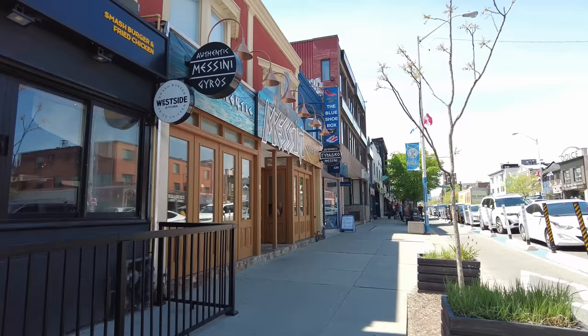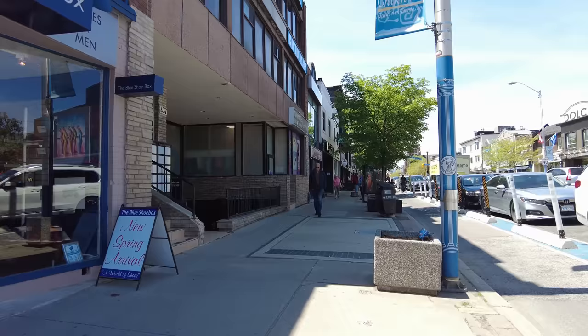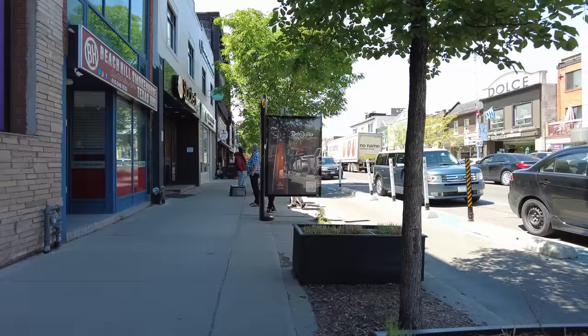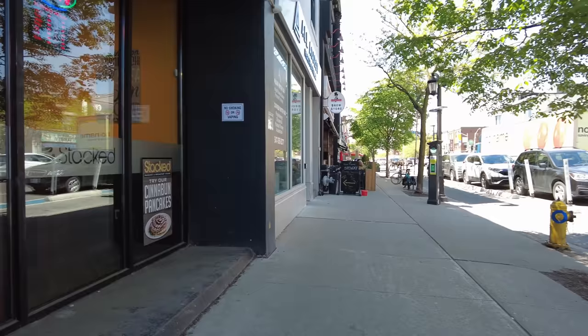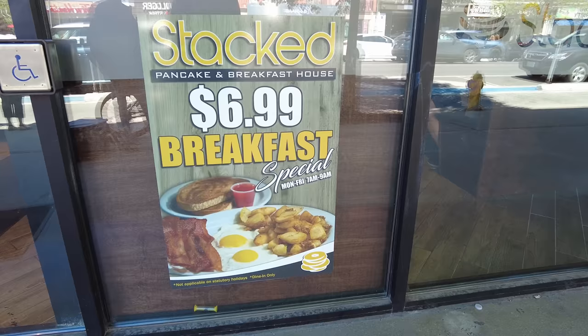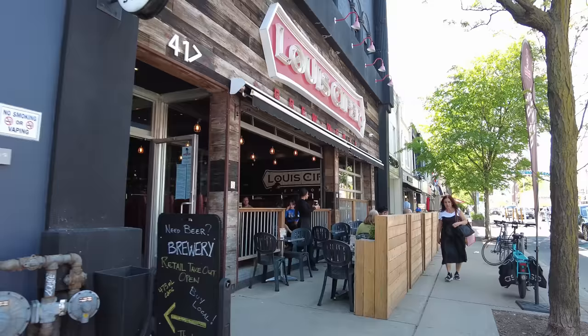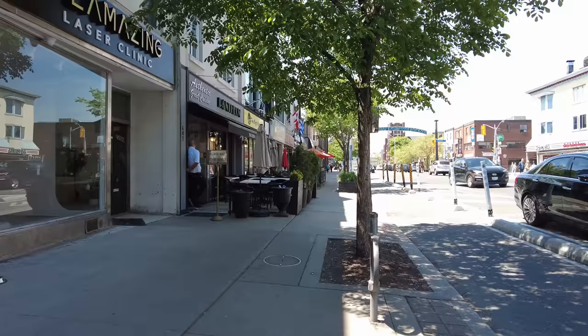Excited to see Mastini jack up the price of their famous pork gyros pita. I guess it was necessary. I think it used to be like $6.95. I think now it's $10. That's a hell of a deal. Try our Cinnabon pancakes. I've never been to Stacked, but I have been to Louis Cipher a number of times. They've got an excellent, what they call a Thai pie.